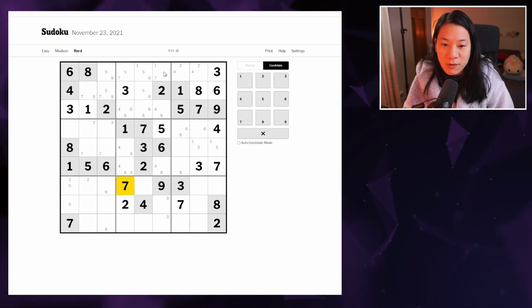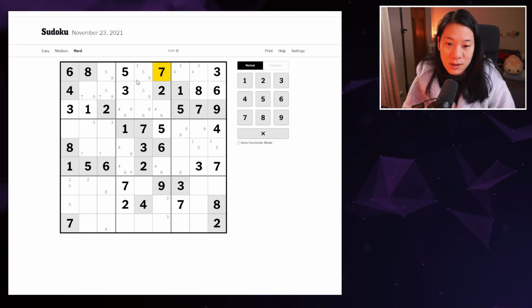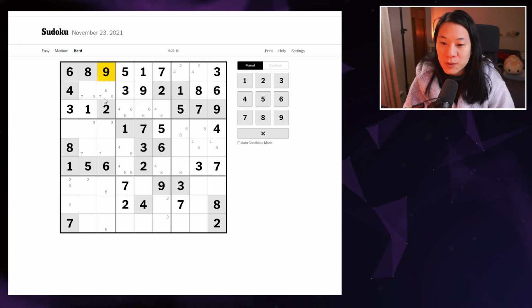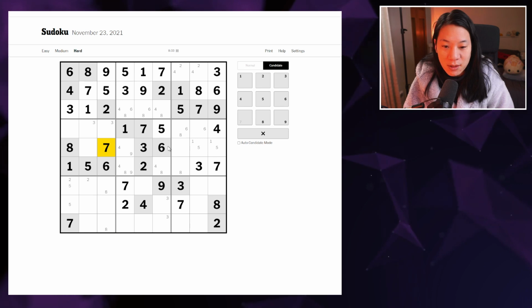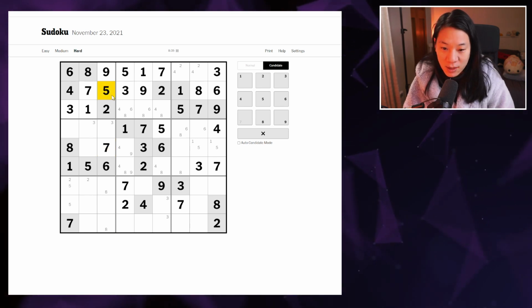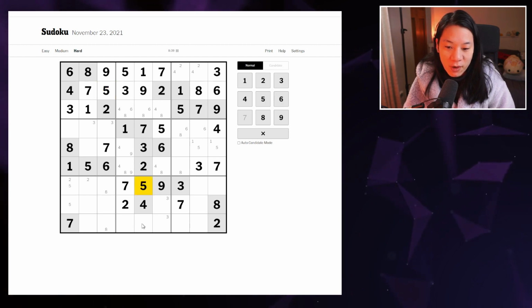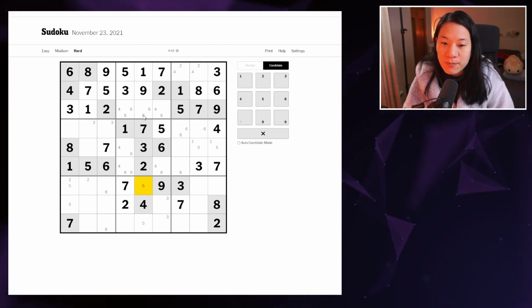So I'm going to go back to the 7 for a second. The 7 unlocks a 5 and a 7 up top, which unlocks the 1 and the 9, which means the 9 is here. 5 and 7 are unlocked, which unlocks another 7. Okay, we're getting a lot of changes happening on the grid, so I don't know if I can follow everything. Got a pair of 5s down there.